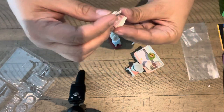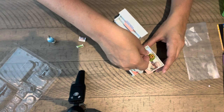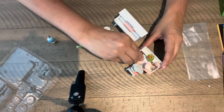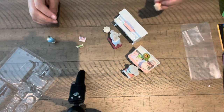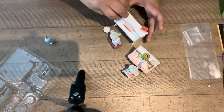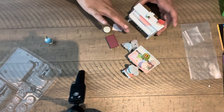Oh yeah, this you can put on the dresser too, or you can stand them up or glue them up or whatever. Or they're her notebooks because she's studying. She's studying from home. Isn't that cute? Oh my gosh, guys. So let me know if you have any of these sets and which ones you have, because this is the only one I have, and there are a ton of them.